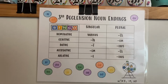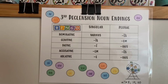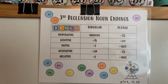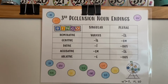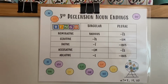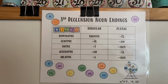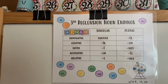This time, we're talking about third declension noun endings, and the third declension noun endings have the same tune as the first declension noun endings. As a way not to confuse us, when we talk about the first declension noun endings, we're going to think about Bluey, the character Bingo from Bluey. This time, we're going to think about the actual bingo game, playing the bingo game as we sing these third declension noun endings. Hazel, can you tell everybody what are the third declension noun endings?